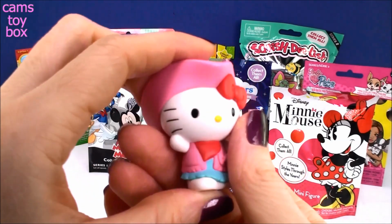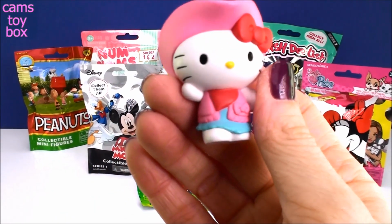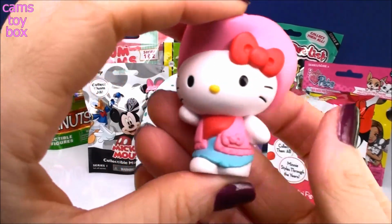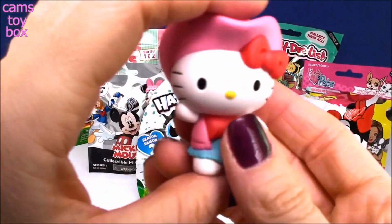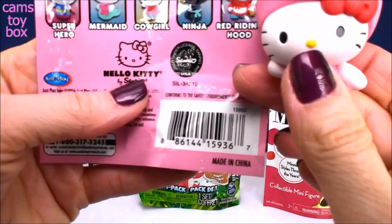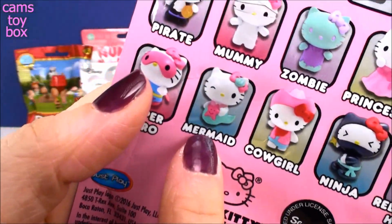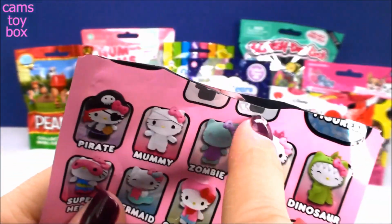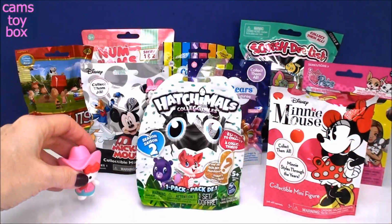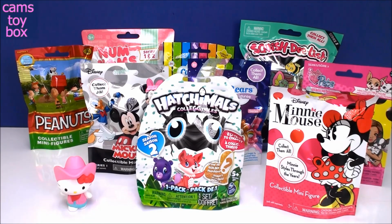Aw, didn't I tell you it's nice? So this is Hello Kitty dressed up as a cowgirl. Hold on, my light is off. There we go. Isn't that nice? I told you she is so beautiful. I love this costume collection. I don't think I have the cowgirl one yet. The mermaid is my favorite by far. I'm still trying to collect the two mystery ones. Really cute, right? That is an awesome, awesome little surprise.